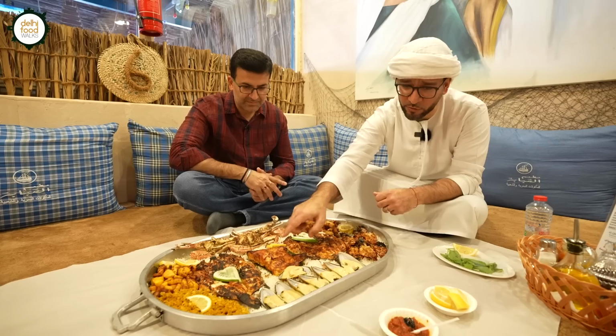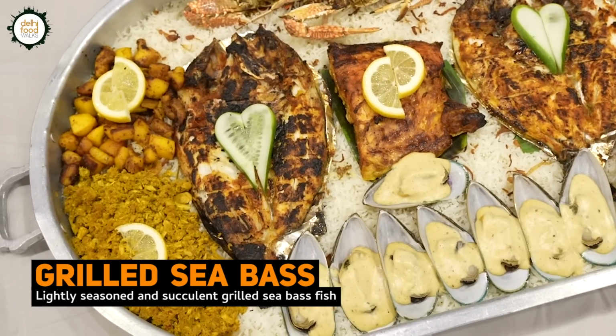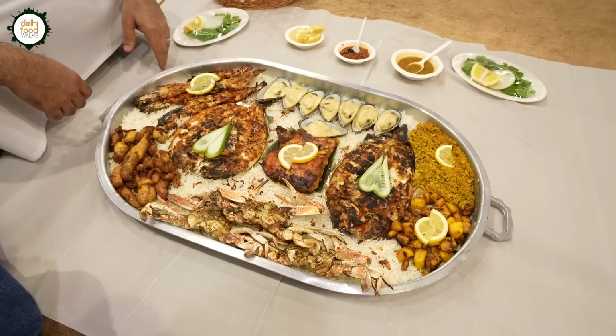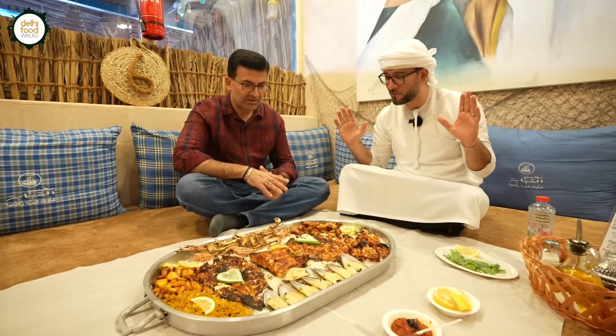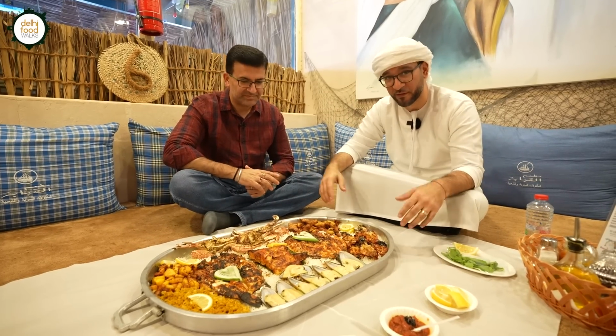This, even with the yellow sauce on it, is very good. And then this is sea bass, once again cut in half, butterflied, and on the grill. So nine different types of fish on a bed of white rice. And really, the only things you need to add are this ghee and lemon, and you're in good shape. It's all grilled and fried, everything. And all seafood, of course, nothing else.